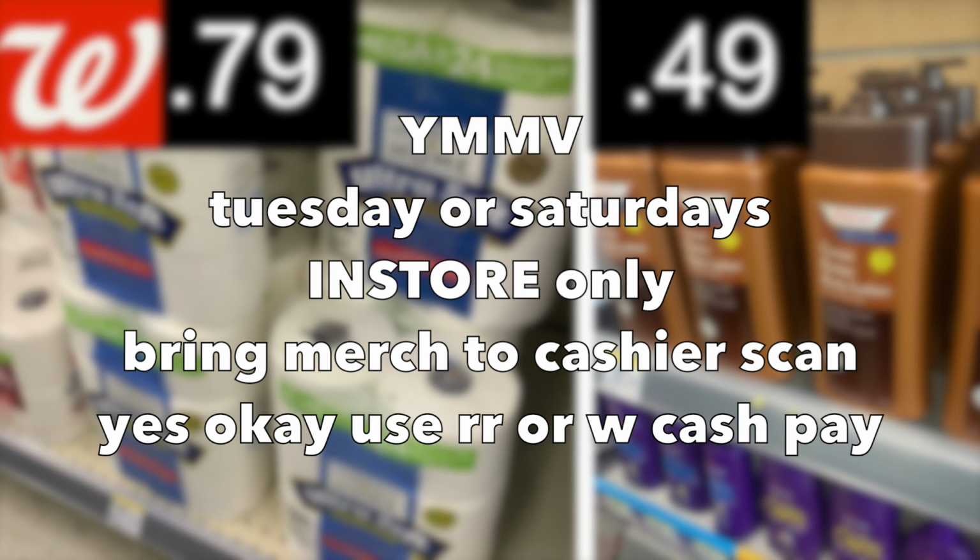Clearance is always your mileage may vary, meaning what's happening here in Michigan might not be the same as what's happening in Texas, or it might be on the same clearance pattern. Usually on Tuesdays or Saturdays, these prices tend to drop, so keep a watchful eye out for what I'm showing you. You have to do this in store, so if you want to play around with the app at home, not going to work. Bring the merchandise to a cashier and ask the cashier to verify a price for you, like what's the price on this, and they will let you know yay or nay. They can do it at the cash register or with a handheld Zebra.